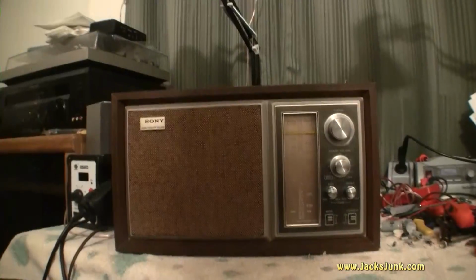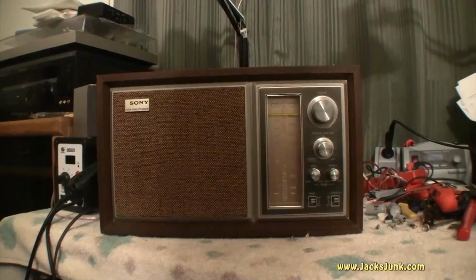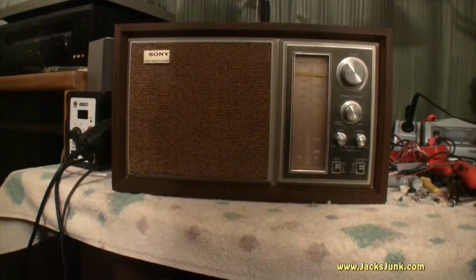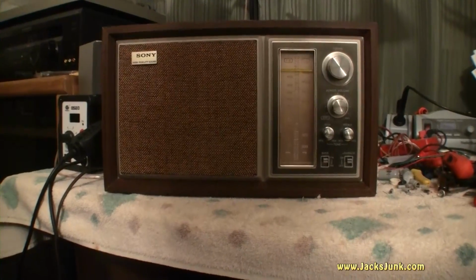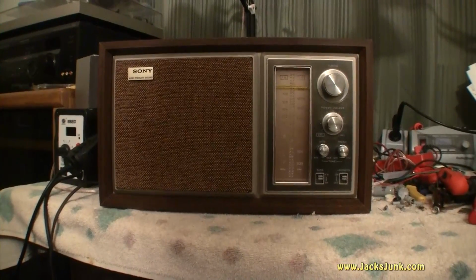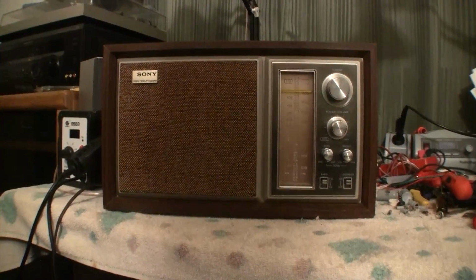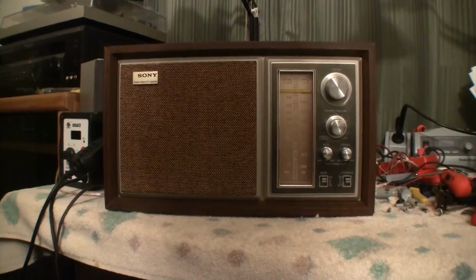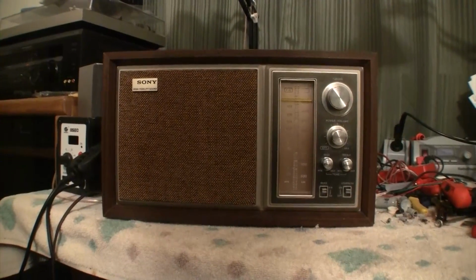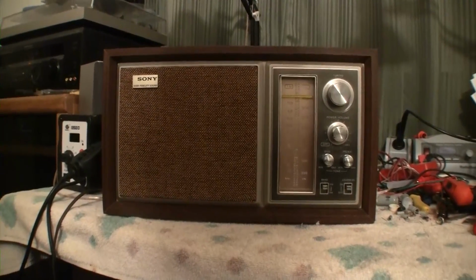As you can hear, very sensitive, picks up a lot of stations. This is just off of the internal antenna. I would imagine if you hook up an external, that thing's going to be pretty awesome. If you're ever looking for a nice table radio, this is most definitely it. It's going to sit really nice on my nightstand.